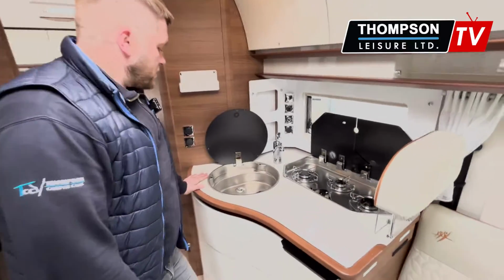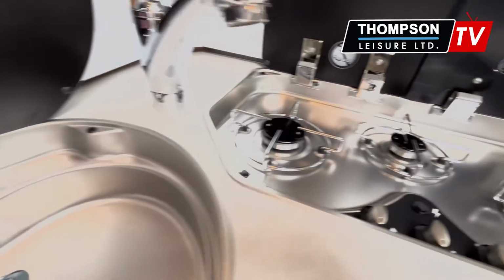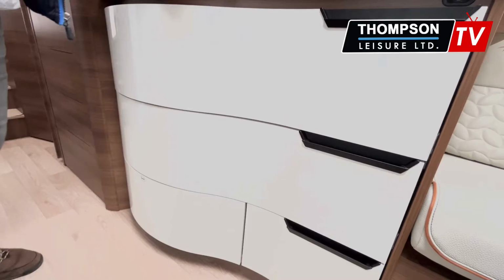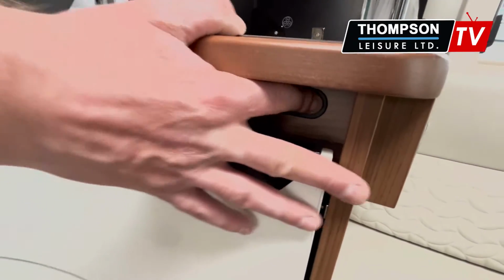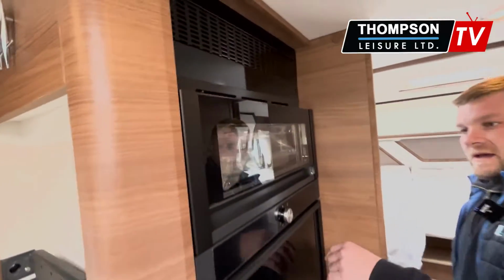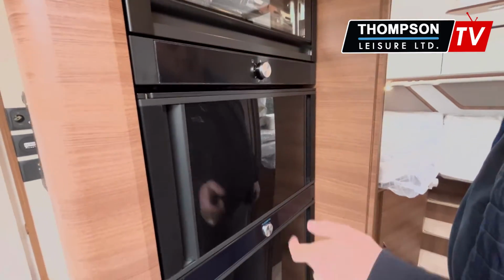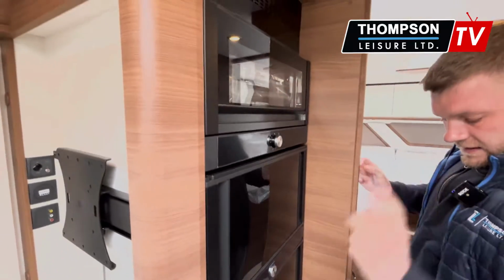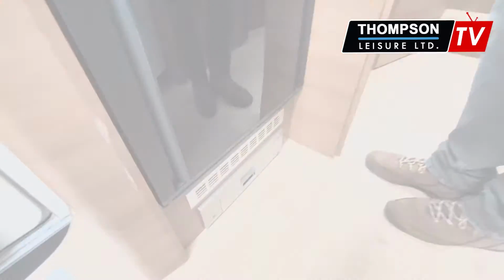This is your kitchen, folks. So you've got your 3 gas burners, and your larger sink. Again, plenty of storage throughout this whole van. And another unique feature, rather than having a locking bar, they've added a nice wee touch there of an electric locker. Moving on back, then you have your oven and grill combined, just slightly above your Dometic separate fridge freezer. And another cool feature is you have your inbuilt vacuum cleaner.